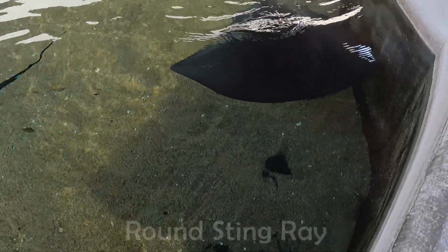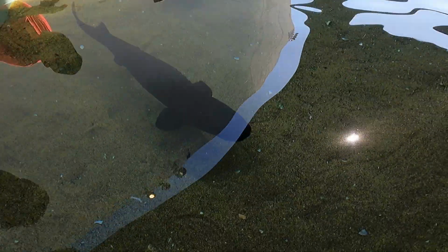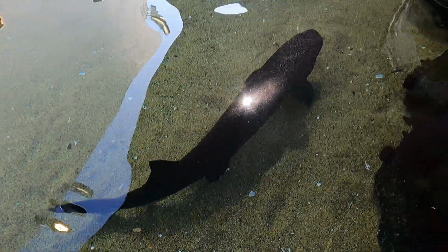At the shark tank, we found lots of different touching opportunities, including another type of ray called sturgeons. There's a really big one right in the middle and the smaller ones over here in the corner.